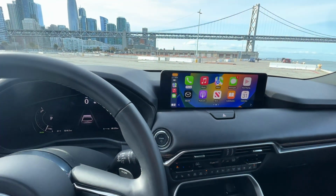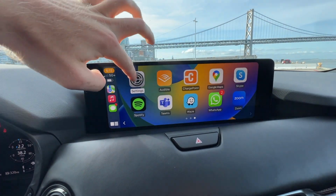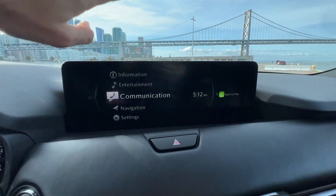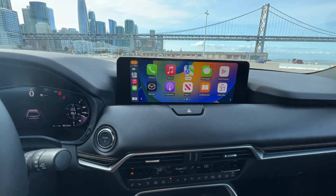Inside, the elegant design language continues. You get a 12.25-inch infotainment system, which is very clear and crisp, and is a touchscreen when you're using Apple CarPlay and Android Auto. But when you go into Mazda's native system, it will not accept touch, and you must use the rotary dial, because Mazda believes that's safer. And when you are in CarPlay, you can also use the rotary dial if you prefer.